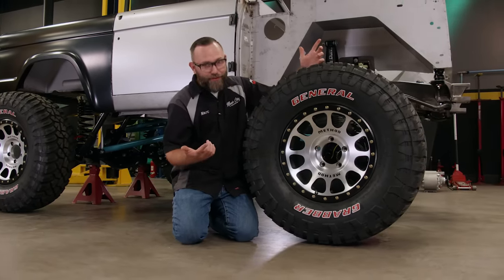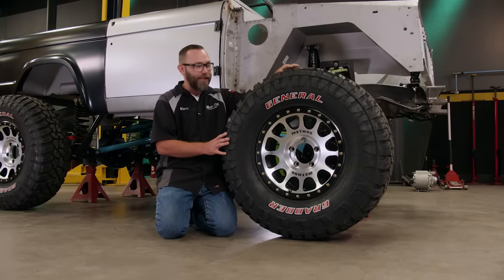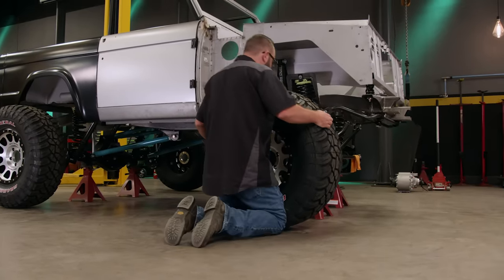How could we not run those red letters out? I mean, this is just a great looking tire. 35 by 12.50 by 17. I think this is gonna be a winner. Let's get them on here and get this thing on the ground. So with the wheels and tires finally going on, we're calling it a wrap.